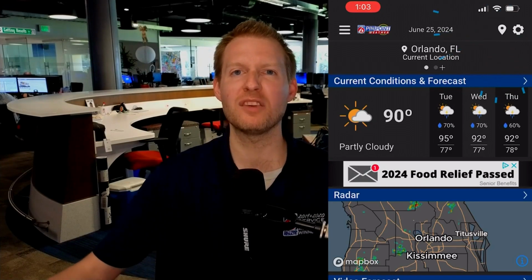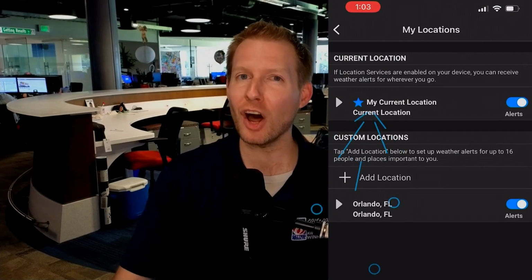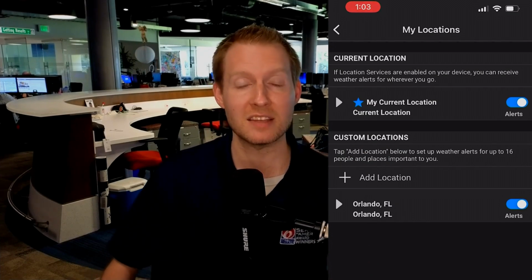Make sure you have location services turned on. It's going to give you the most out of this app, especially with the watches and warnings potentially issued by the National Weather Service and other secondary alerts. Lightning detection is a feature on this app. If you're within 15 miles of a lightning strike, you're going to know about that so that you can get things indoors and take cover.